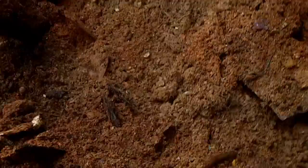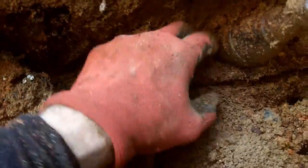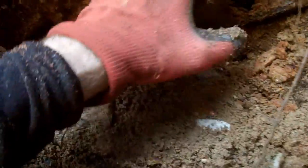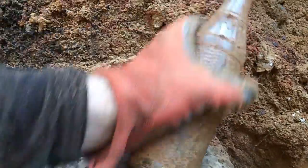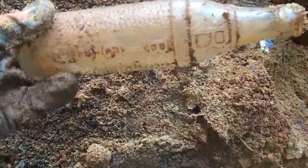Interesting. Oh, something's in there. Oh, it's wedged up pretty good. There's a piece of iron. There we go. It's a big boy. Wow, nice variety of sodas in here, at least. And it's not even cracked. Beauty, we got a big boy.